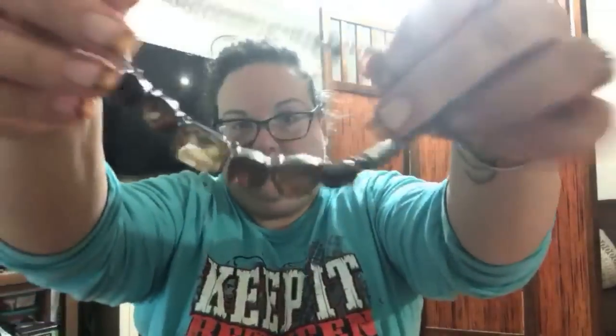There's that other earring. Okay, we've got leaves and leaves and more leaves. More modern rhinestone necklace. Neutral kind of colors.